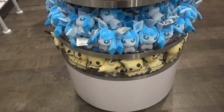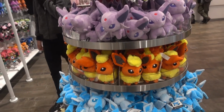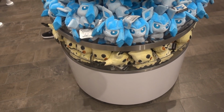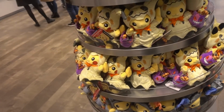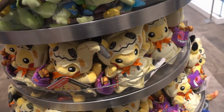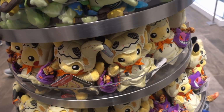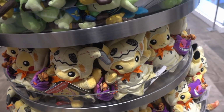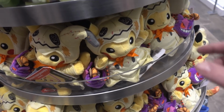Come on, Nintendo. Come on. Even more Pokemon figures. I really do enjoy Mimikyu. I think it's one of my favorite Pokemon, but over here is another cosplaying Pikachu. And yes, it is as meta as it gets because that is Pikachu dressed up as Mimikyu. But don't forget that Mimikyu is a ghost that likes Pikachu, so he dresses up as Pikachu.